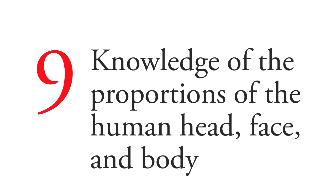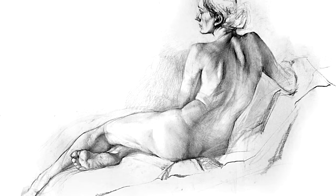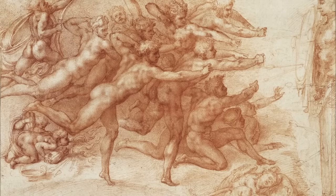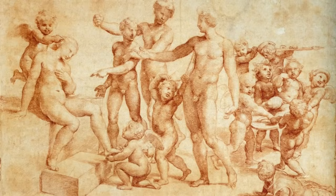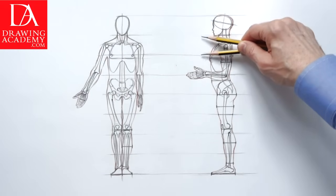Number 9. Knowledge of the proportions of the human head, face, and body. It is impossible to create a skillful, figurative work of art from life or memory without knowledge of the proportions of the human head and figure. Every great master knew and used these proportions, so if you want to create better figurative art, you must learn them as well. This topic is very important for fine artists.